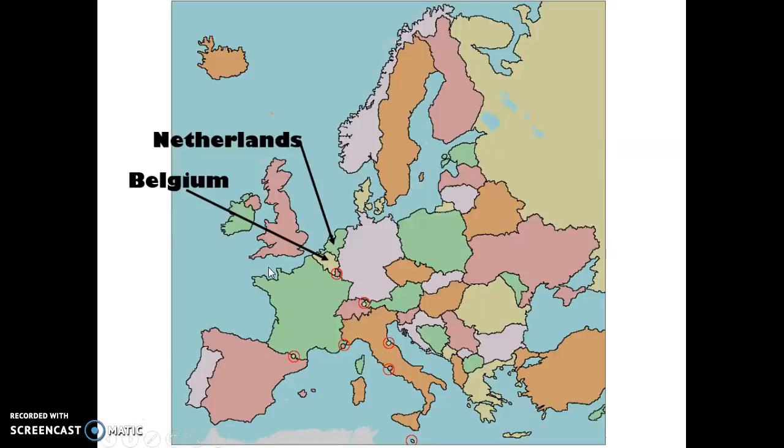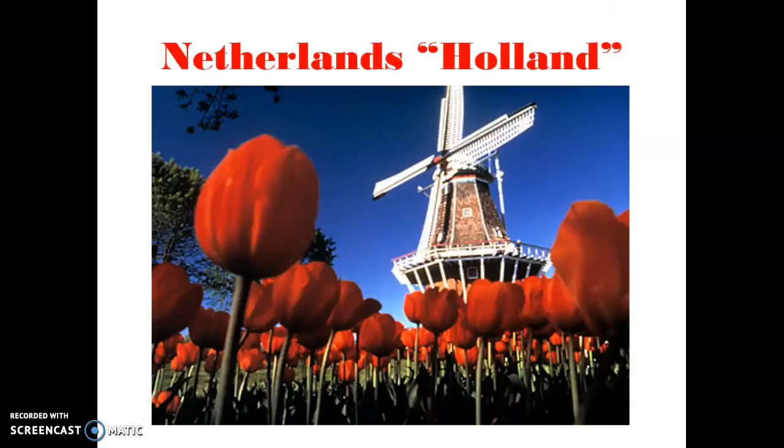And now we're going to start labeling new countries. All right, label the Netherlands and Belgium. They're right next to each other on your map. The Netherlands has a region called Holland, and Holland is well known for the Dutch population. It has the windmills, the tulips, the wooden shoes, and so forth. So both the Netherlands and Belgium speak Dutch, therefore they have these cultural connections.